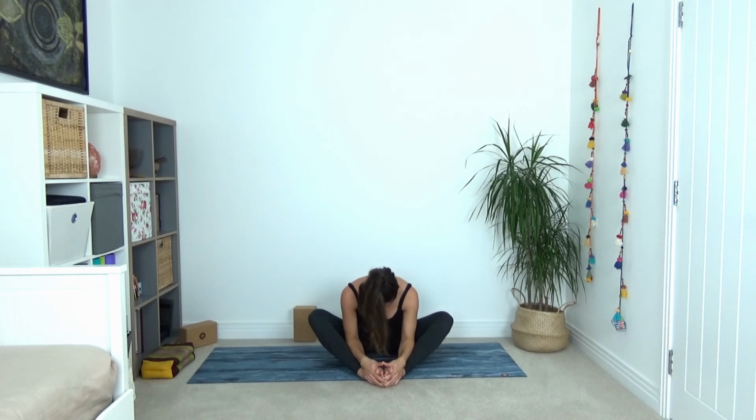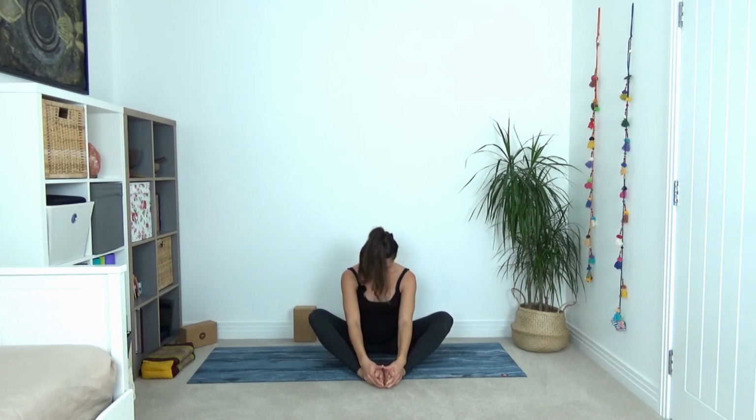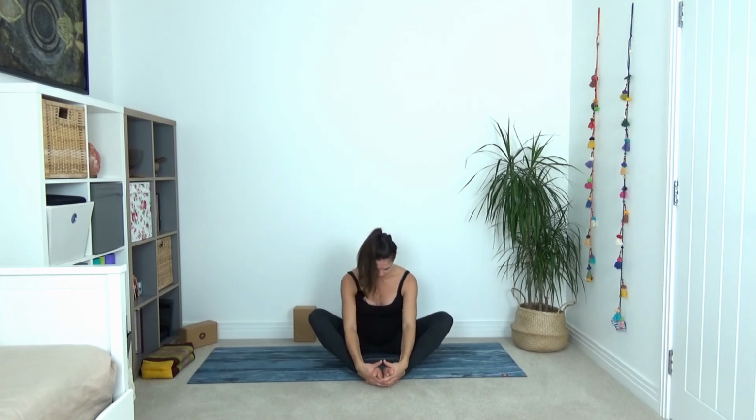And as you come into your fold, and this might simply be dropping the chin down towards the chest if your bump is quite big already, if you're quite far along. But either way, try to inhale, imagine breathing into your back. Exhale, relaxing the head, allowing the body to soften.